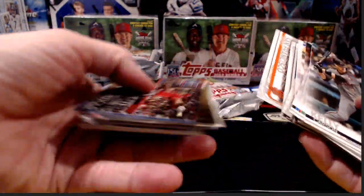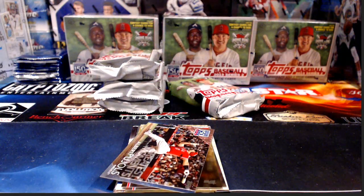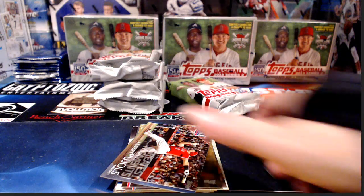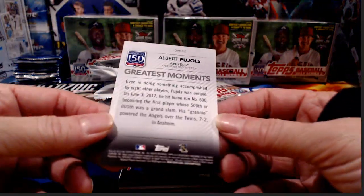I have to wear a hat usually when I do breaks to keep my hair out of my eyes and out of my face while I'm trying to do the breaks. So my hair is always practically in a mohawk by the time I'm done.